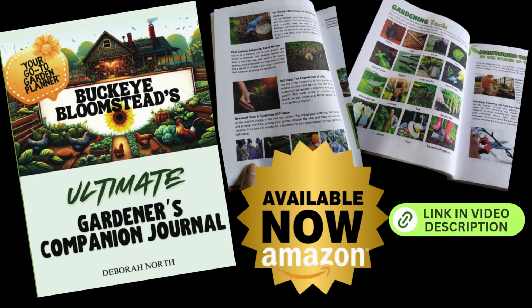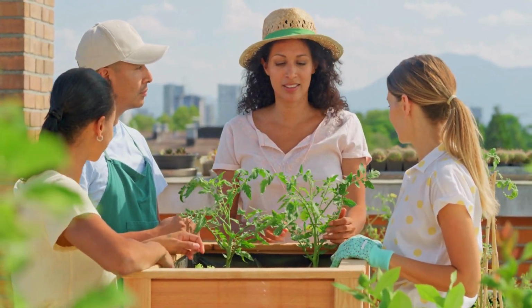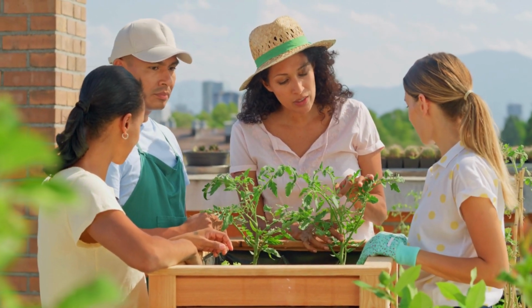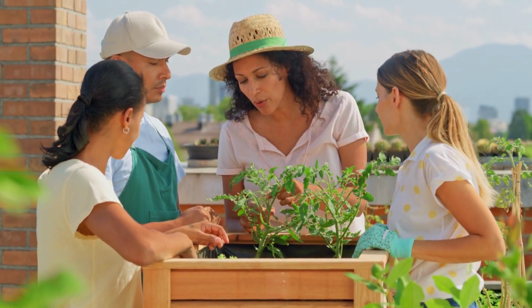So, go ahead, start listening, start documenting, start learning to speak the silent language of the garden, because when you do, you'll realize plants may not talk, but they sure do have a lot to say. So you've started listening, observing, and understanding the subtle signs your garden shares. But let's take this one step further, because gardening isn't just about growing plants, it's about cultivating yourself as well.